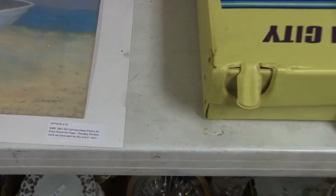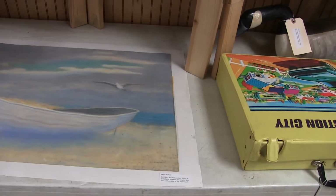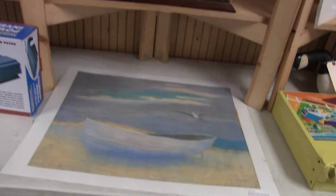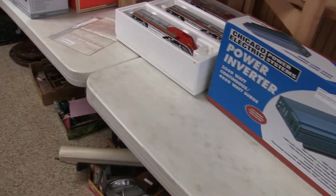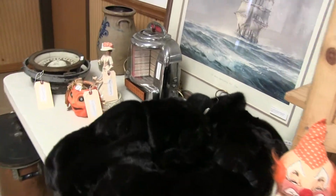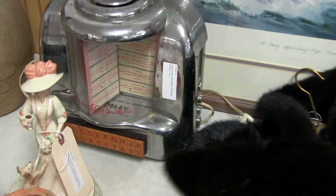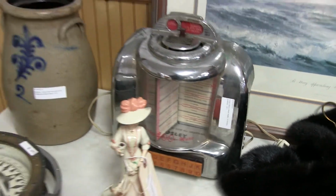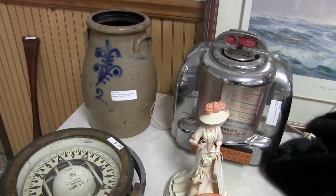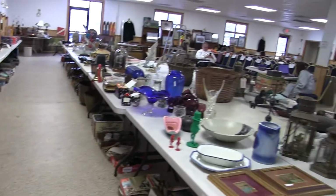So, how about this? 1961 Salmon's New Gretna boat scene. Looks like pastels. Yeah, pastels on paper. And a real cool table jukebox with some real nice patina on the letters, the numbers and letters you used to press. Again, some of the Crocs. So that's a quick walkthrough.